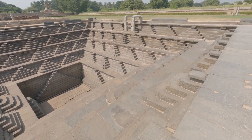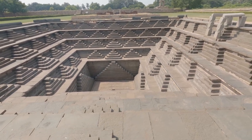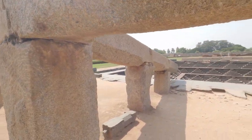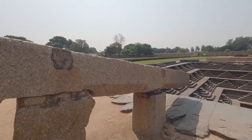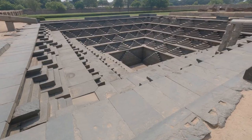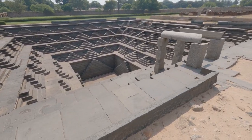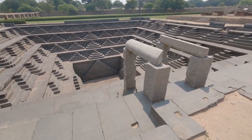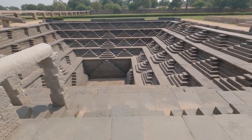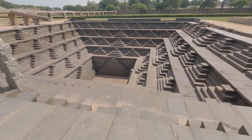Oh, this is a black stone stepwell. It's called Pushkarani. And this was filled with water. The water was brought in daily in these sloughs that were constructed here out of stone. They'd bring the water in from here. Water would travel down and then fill this stepwell. From what I understand, the stone in these stepwells didn't exist in this region, so it was probably brought from somewhere else and constructed. They say these were probably used for religious purposes.